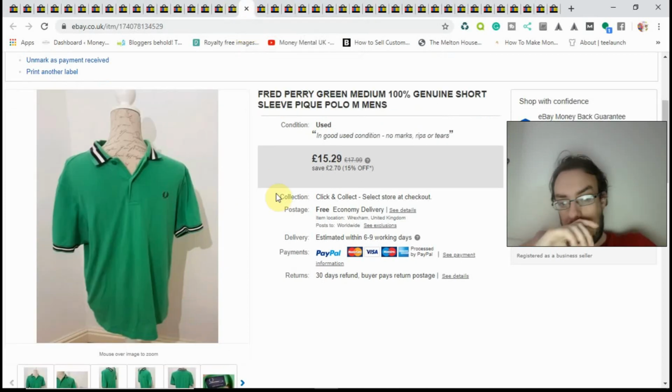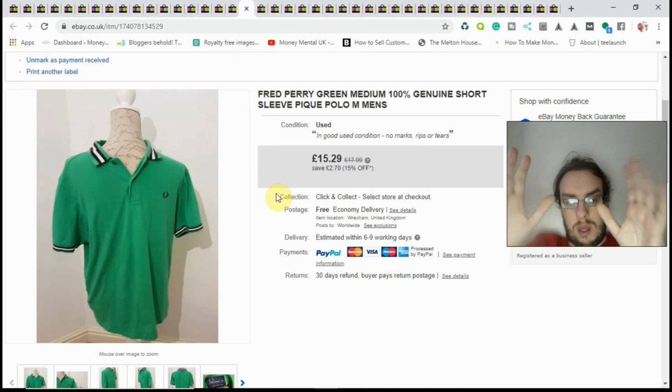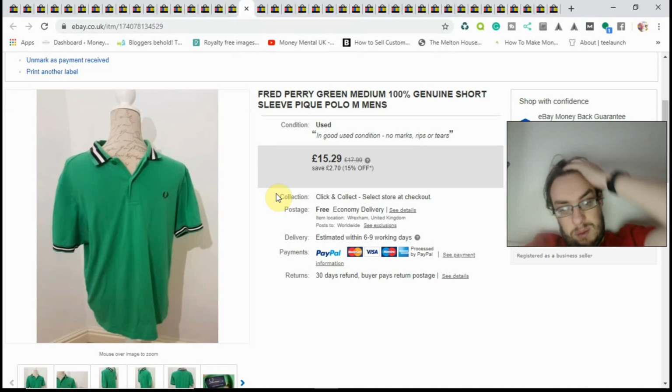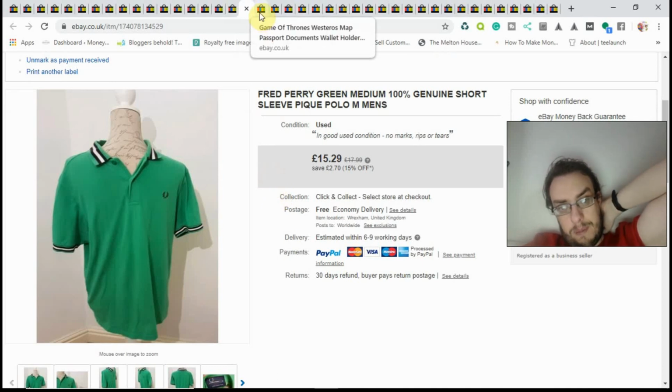This is another pick up from that Cancer Research shop that does clothes for £3 or less, near Manchester. This cost £2. Just a bog standard Fred Perry shirt. It was okay, you know, it wasn't in brilliant condition. Well, it had no rips or tears, but it didn't look like it had hardly been worn. You know, it had some life in it. But yeah, listed it at £15.29 from £2. You know, £8-9 profit after shipping. So yeah, happy enough with that.